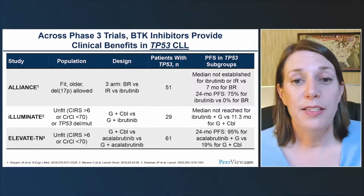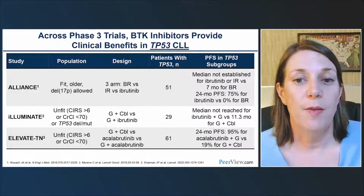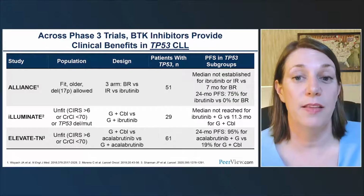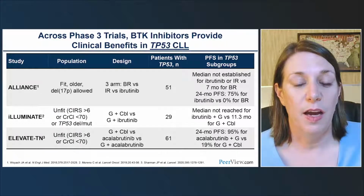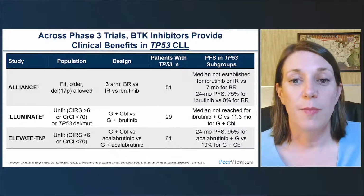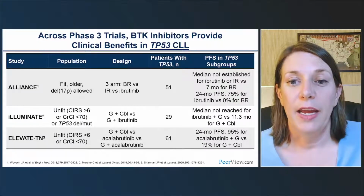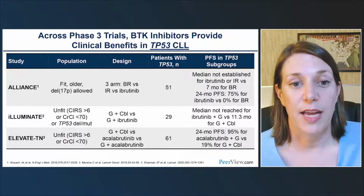And as well, across the phase 3 studies that have been performed, BTK inhibitors show clinical benefits in patients with TP53 mutated or 17p deleted CLL, so anything that disrupts the TP53 gene. Here we have some of the phase 3 trials of Ibrutinib, the Alliance and Illuminate study. Alliance was bendamustine rituximab versus Ibrutinib alone versus Ibrutinib rituximab in older patients. And 24-month progression-free survival for Ibrutinib-treated patients was 75%.